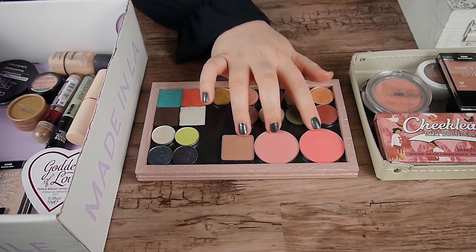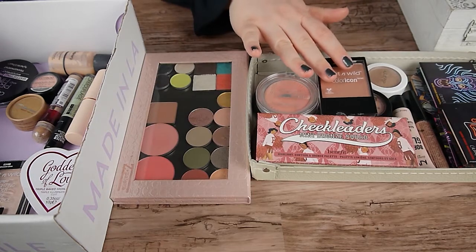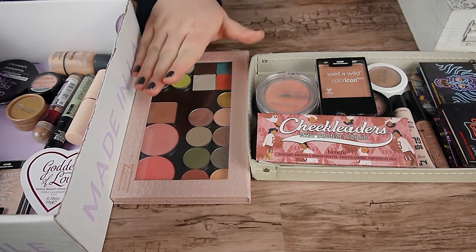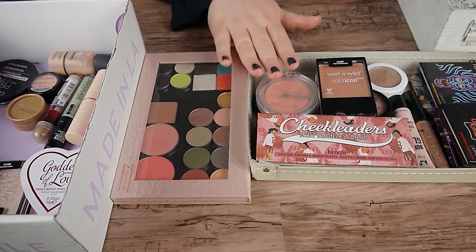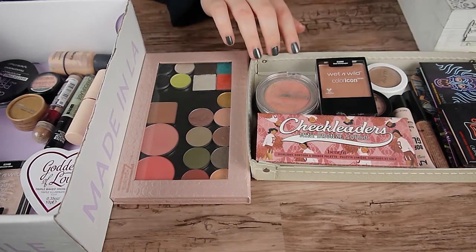And for now I'm going to keep them, but I will be decluttering them very soon. So as you have seen, I'm going to keep all my blushes for now, but I'm going to declutter D3 and I'm going to keep D3. So I think with these three blushes I'm good.